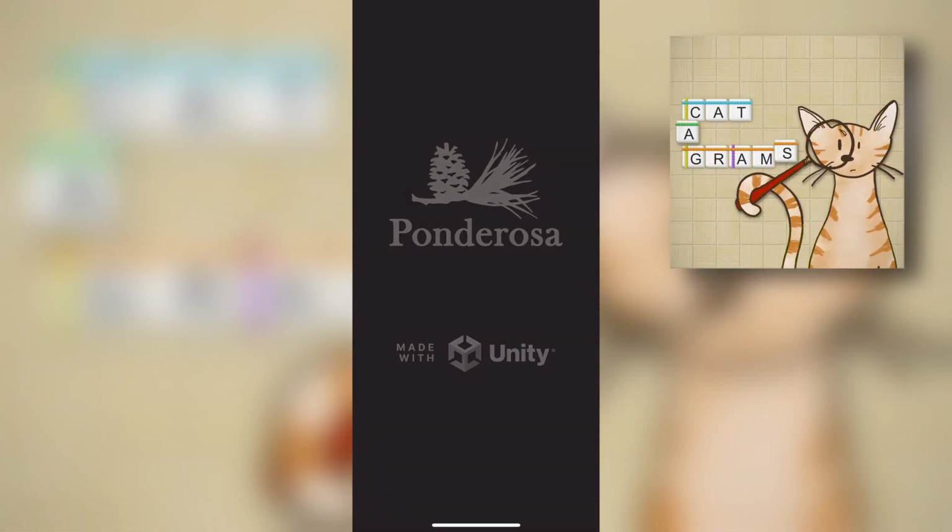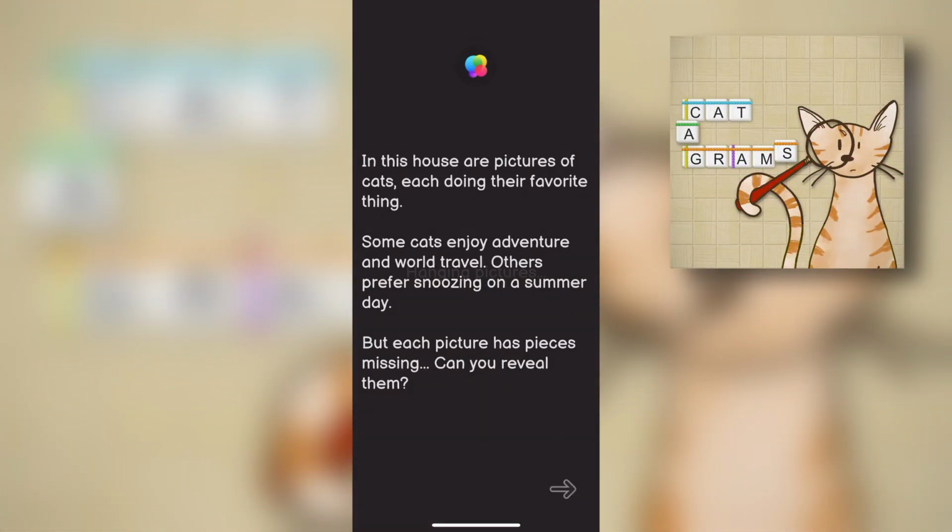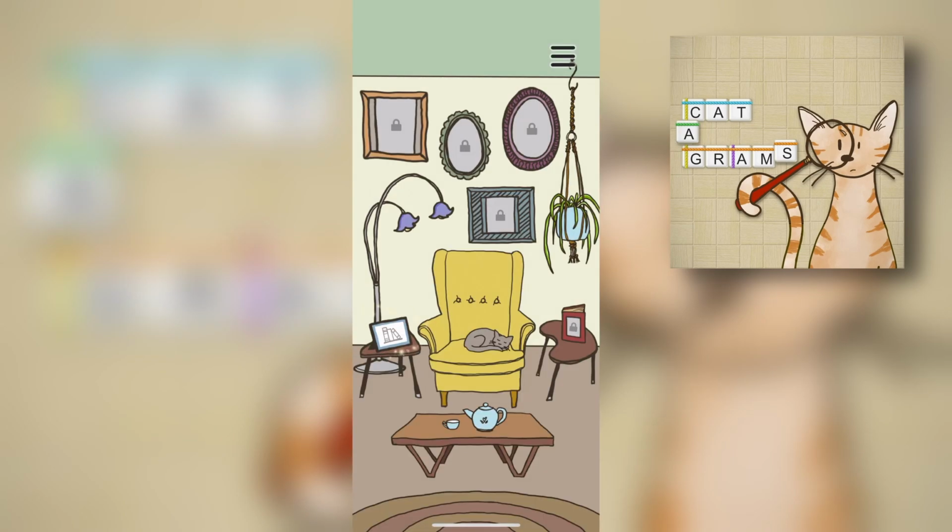In this house are pictures of cats, each doing their favorite thing. Some cats enjoy adventure and world travel, others prefer snoozing on a summer day. But each picture has pieces missing. Can you reveal them? I already love the atmosphere when you come in.